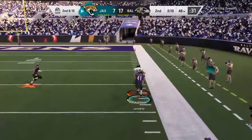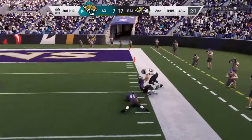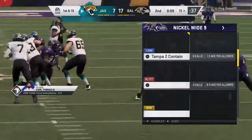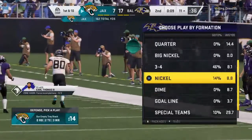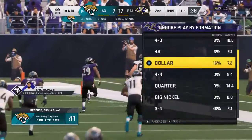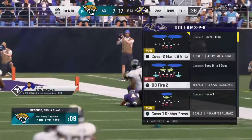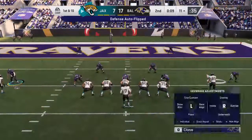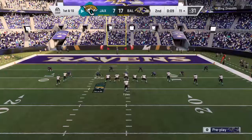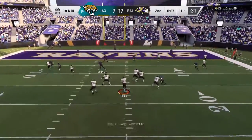Throw right side to the tight end, O'Shaughnessy. A big play there just before halftime. 41 yards. A 41-yard gain. 1st down, Jaguars. So how about this for field position after the big play? Inside the 15 now as they come up on 1st and 10.